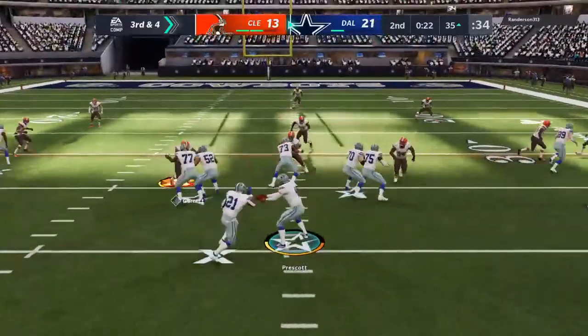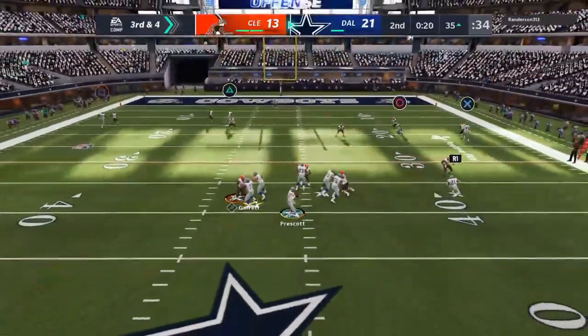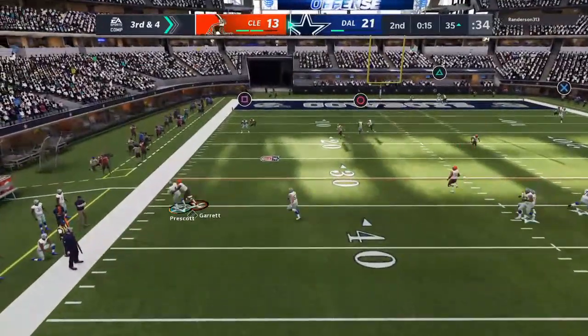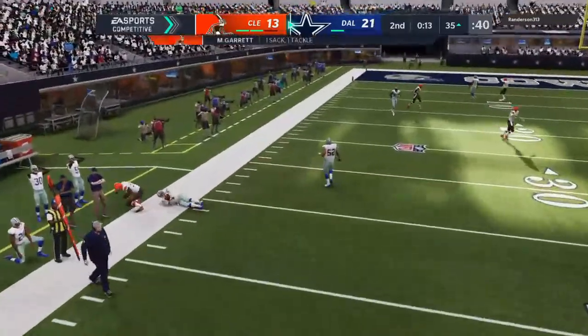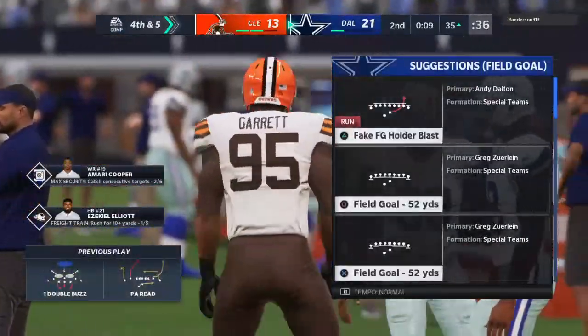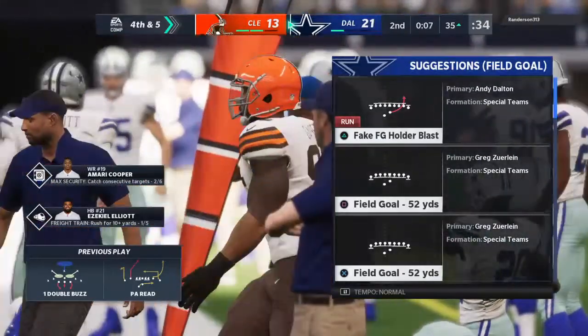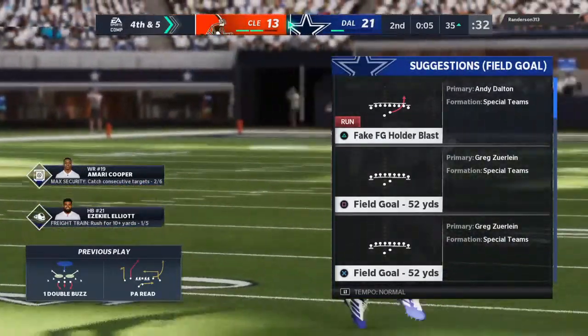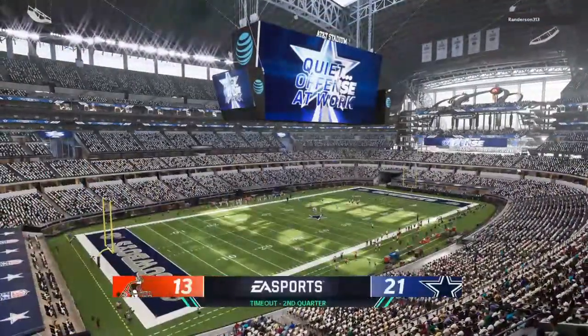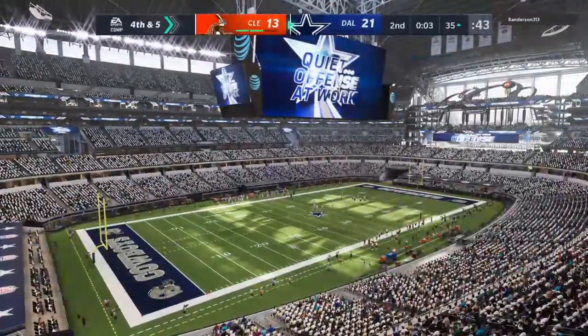Off play action to Elliott. Here's Prescott, forced out to his left. And he's going to be taken down back around the 35-yard line. The #1 pick, Myles Garrett, coming in to drop him. It's 4th down. Now whistles and a timeout with 3 seconds left in the first half.